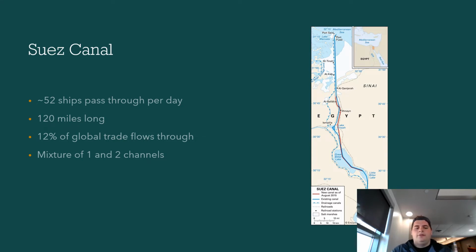It's about 120 miles long, and it has a mixture of one and two channels. It starts as one channel in the south. When it gets to the middle, it expands into two to help with shipping lanes and getting more ships through. Then it condenses back down to one in the more northern points. As you can see in the map, there's also a drainage canal so they can maintain water levels and make sure the canal is always safe. About 12% of the world's trade flows through the Suez Canal at some point in its process, which makes it one of the biggest shipping routes in the world.